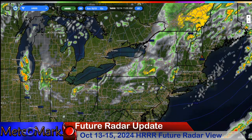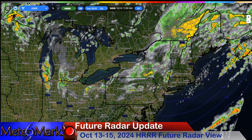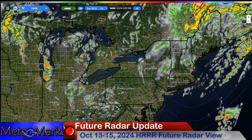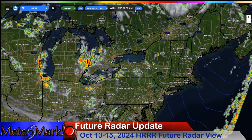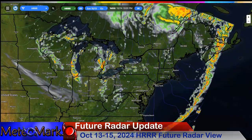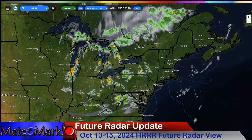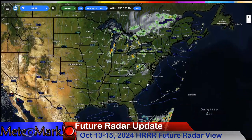Well, we do have a trough kicking through on the backside of this low pressure. It's going to spark off continued scattered showers and thunderstorms, with continued lake effect enhancement as well. You can see the lake effect bands really start to stream off the lakes through later Monday into Tuesday, setting up all the way through the 15th at 8 a.m. So Tuesday morning, we're just going to continue some of this inclement weather.